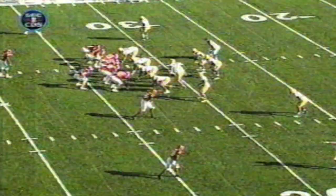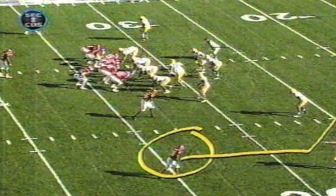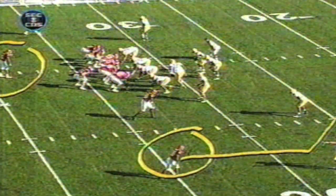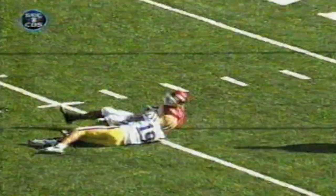How about that? Done this for a long time. Here's the starting quarterback against USC. He's going to run the post. Here's the leading runner for the team. He's going to throw the pass. How about that? Terrible leverage to the outside that time by Zeenan, and a perfect throw.